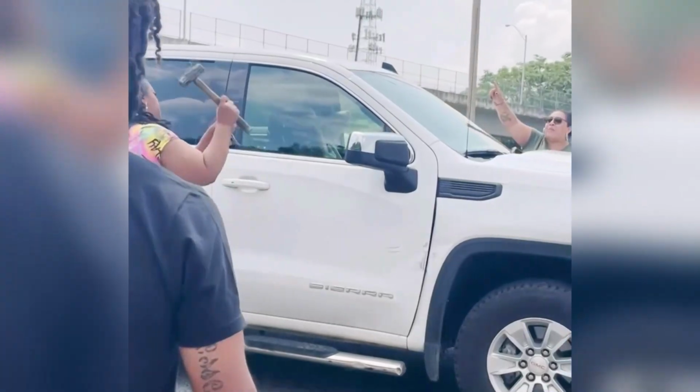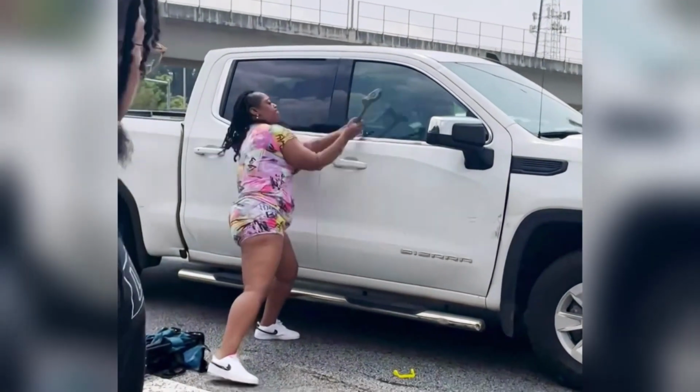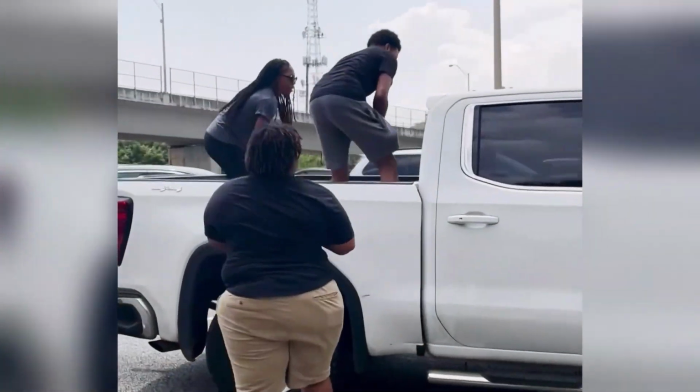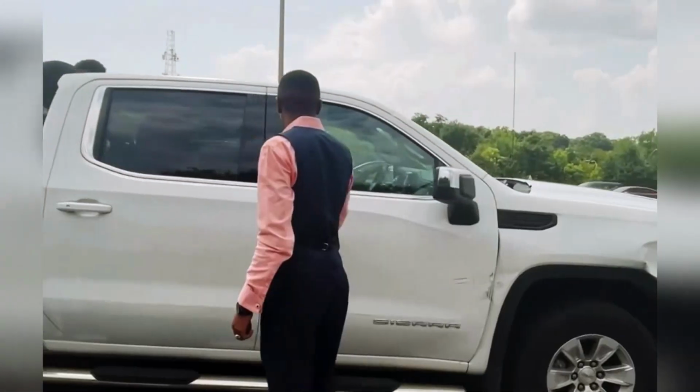But the truck's laminated side windows continue to resist their blows. The rear window, however, is most likely made of tempered glass, which could break more easily. Finally, they break through and gain access.